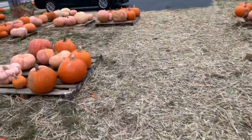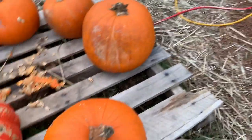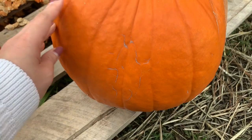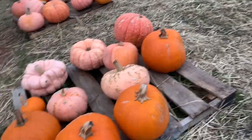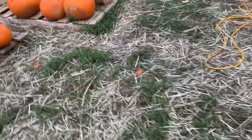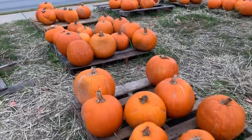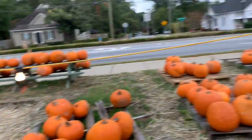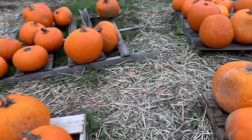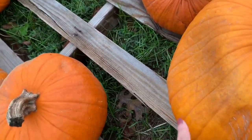Oh, they have more different kinds here. Look at that, but that's gonna be difficult to carve. Maybe this one? It's big. Hello, Cinderella? Lucky pumpkin. Oh. Pumpkins, pumpkins, pumpkins. This one is not bad. I can make the face right here, this side.